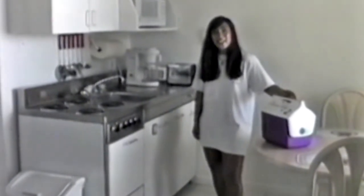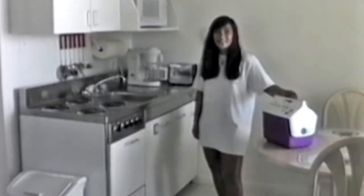Here we are in the fully equipped kitchen and dining area. As you can see, there are no shortages of appliances to make you feel right at home. Each villa also comes with a cooler which you can put food and beverages in to take onto the beach or onto the dive boat.